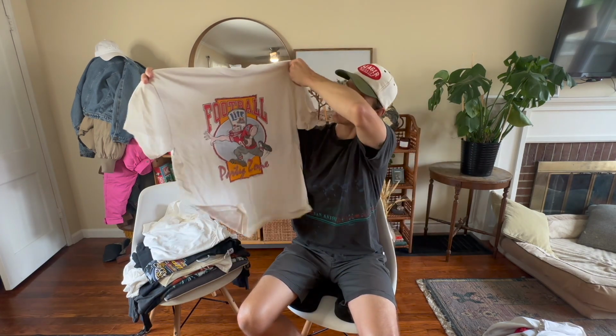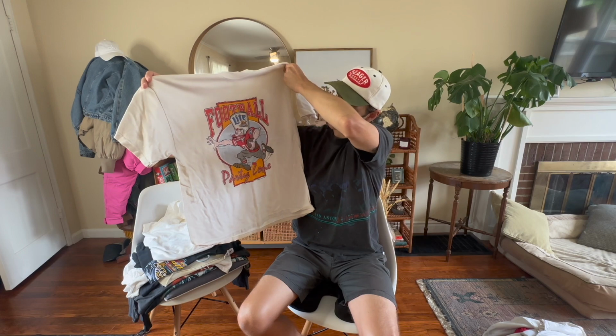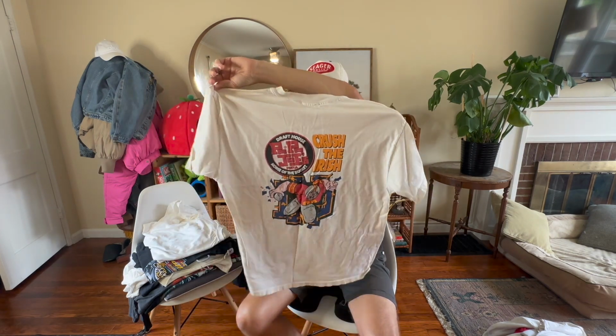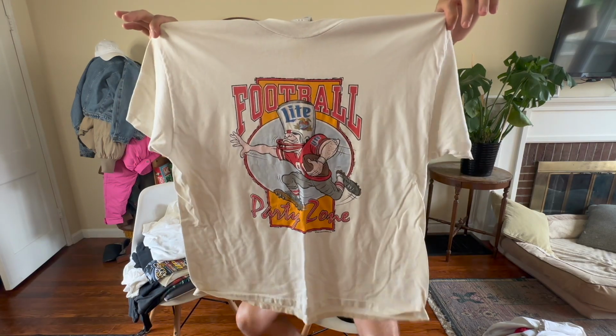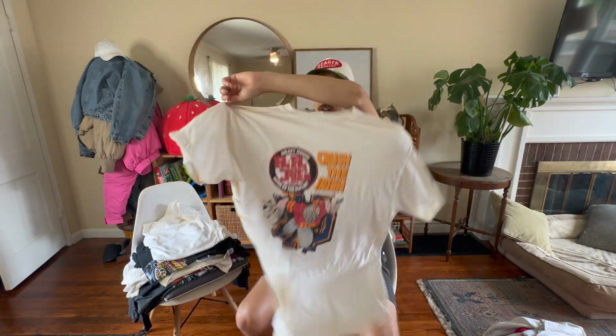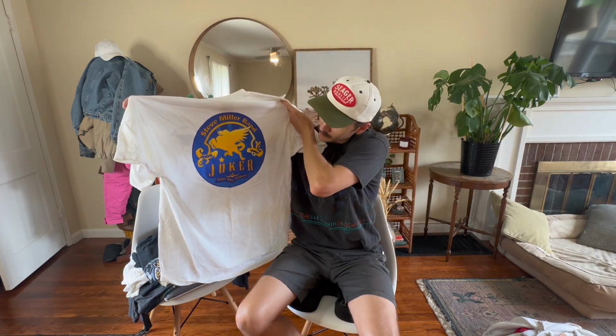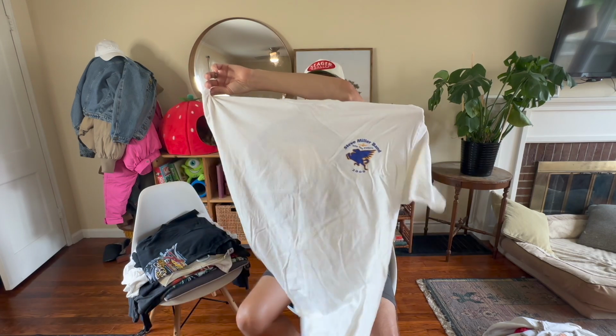It's pretty funny. It's a Miller Lite football t-shirt. It says Miller Lite Football Party Zone. Crush the Irish. And it's got an Ohio State Buckeyes football player running on the front. This one has some stains on it too, so I'm going to have to work on treating it. But this is a Steve Miller Band The Joker t-shirt from the year 2000.